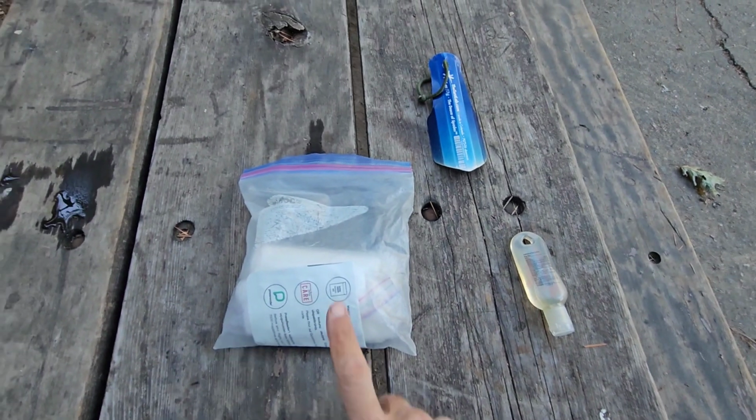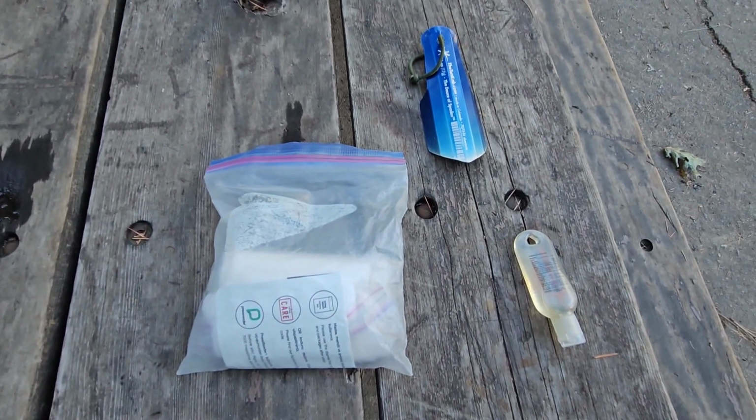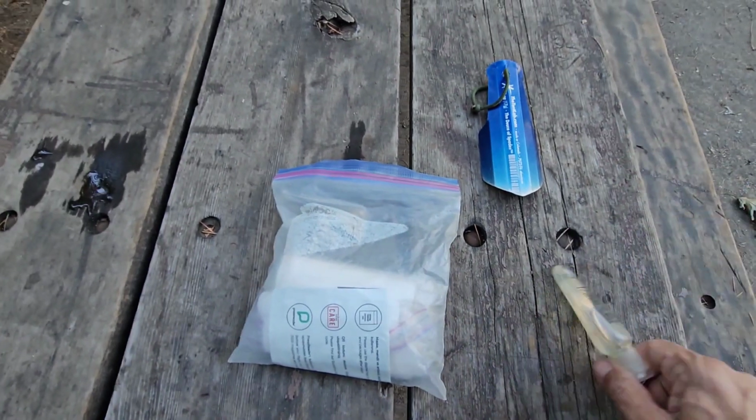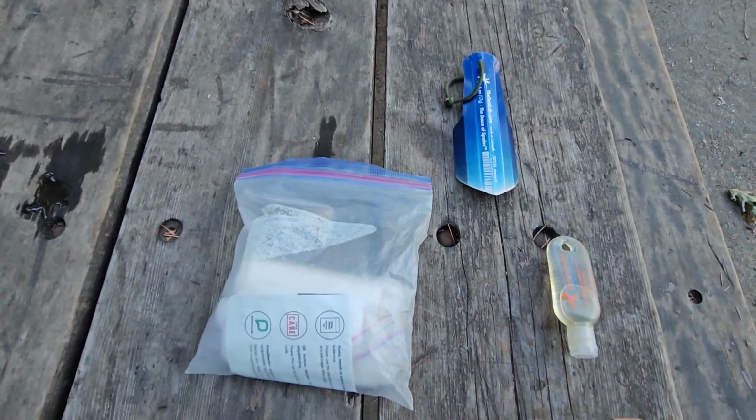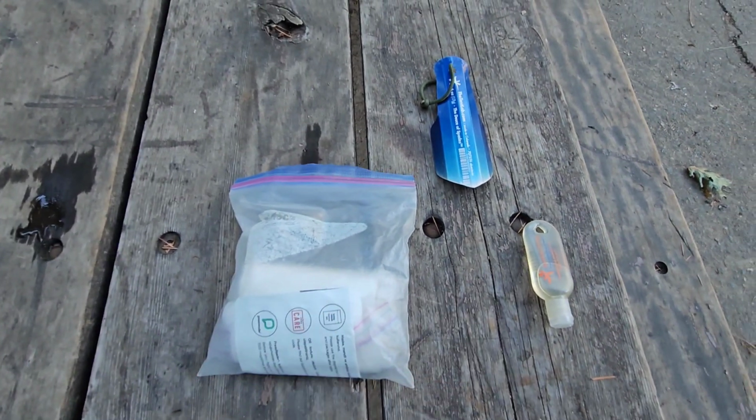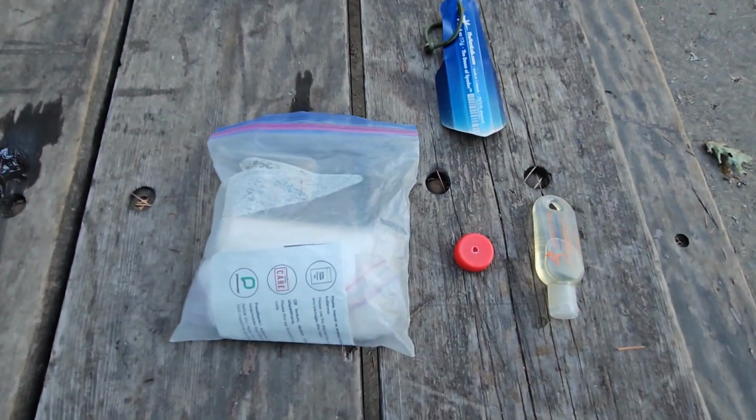Let's talk poop. All right, Ziploc bag with some toilet paper in there. Okay, you'll have some hand sanitizer and a trowel to dig your cat hole. Sometimes you may run out of toilet paper. What do? You make a bidet.